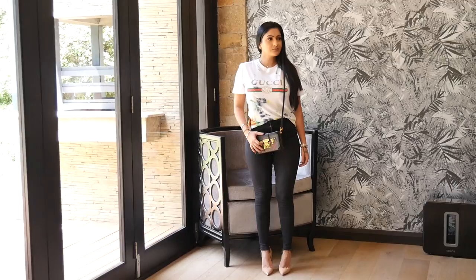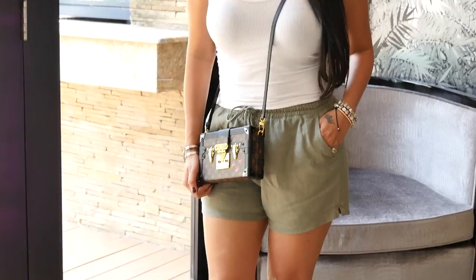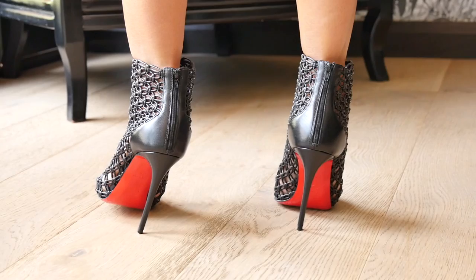And next outfit, guys, is a super, super casual outfit. It's just a pair of khaki shorts that I got from H&M, a white tank top that is from Brandy Melville, and I'm going to pair these basics, I would say, these are complete basics, with high and mighty pieces like the petite malle and the stunning Andalou Christian Louboutin booties, which I love in this woven kind of design that they do come in.